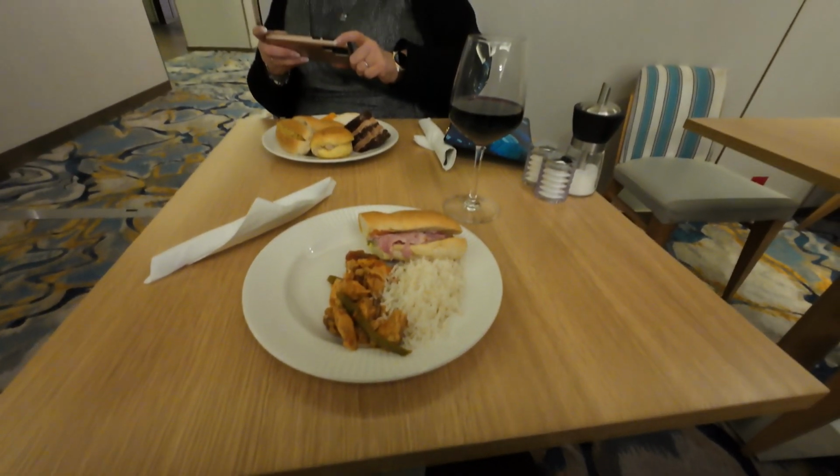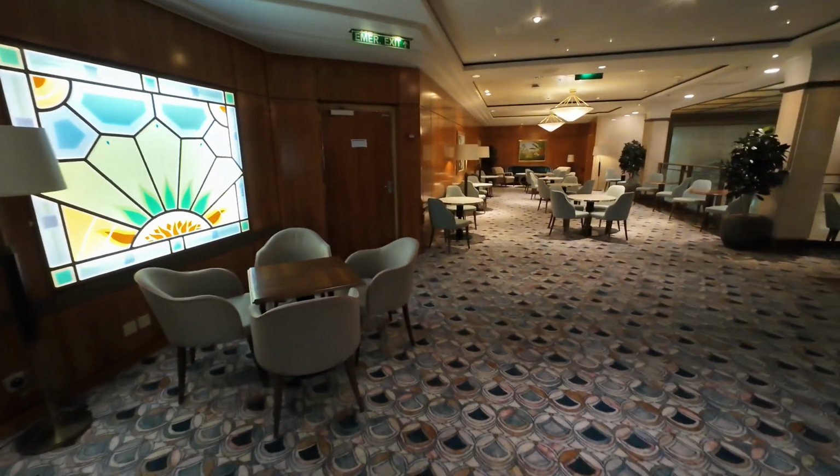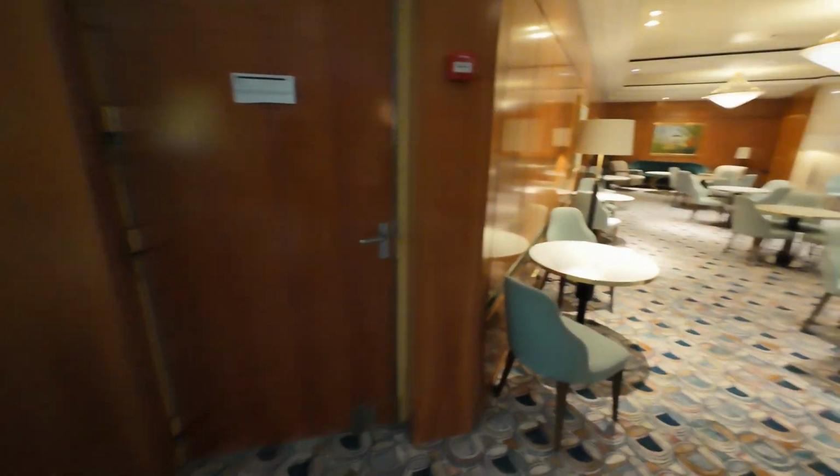Then we had an eclectic mix in the late night buffet, before heading to bed, as tomorrow we're arriving early in Rotterdam.